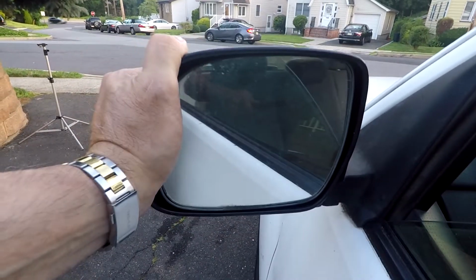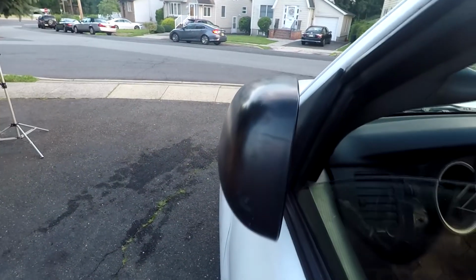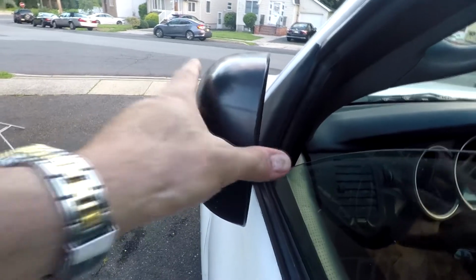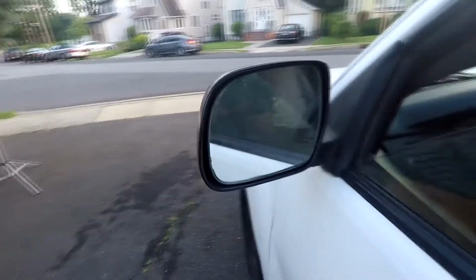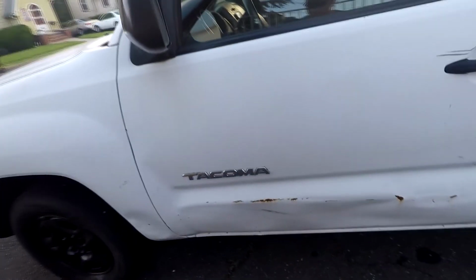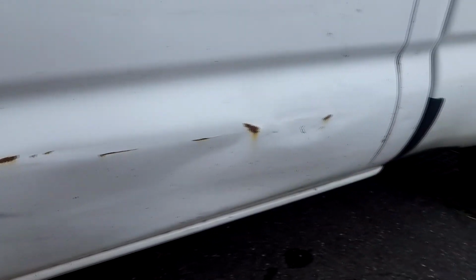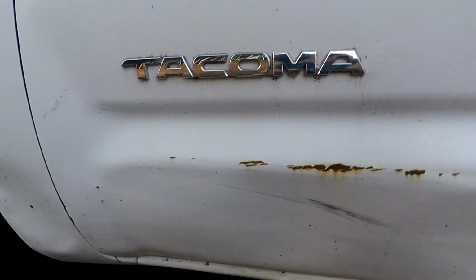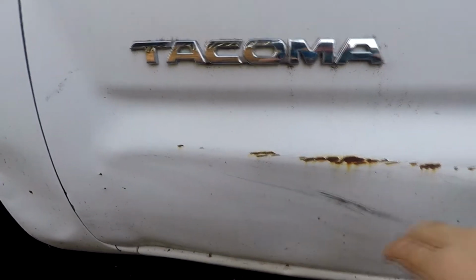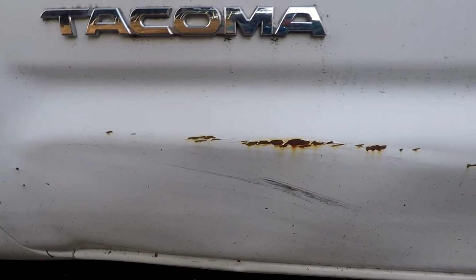A good thing that Toyota did is they put folding mirrors. These are good to have in case you got to drive down a tight street, or you just want to fold the mirrors in at night, and that's a good feature. So you can see here on this Tacoma, it had some damage here, and you see some surface rust. When you see surface rust like this from the damage, and it's not eaten all the way through, you say to yourself, well, this is pretty good metal, it's well treated, because there is no bad rotting on this side of the door.